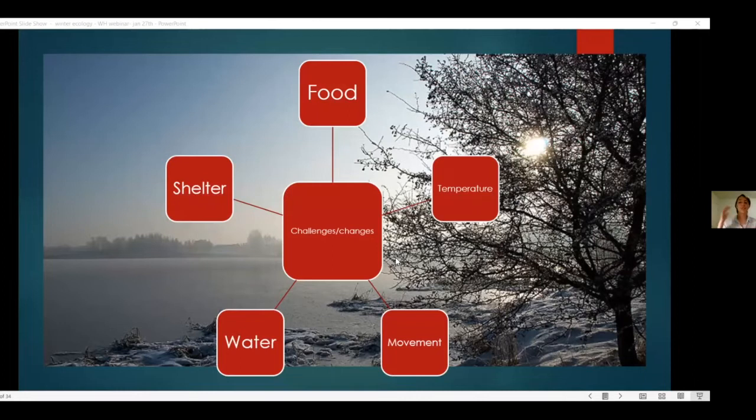So when we get those Chinooks rolling in, as you probably saw pretty recently, a lot of the snow melted. And the snow was acting as a shelter for a lot of creatures. So now that it's melted, shelter is actually less available. In other instances, it's more available when that big snowfall has fallen, and we've got all the little critters running around at the bottom of the snowpack. It's a lot harder for their prey to find them.